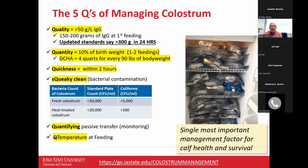You want to make sure the calf gets about 10% of its weight in colostrum, and it needs to happen pretty fast. The ability of a calf to absorb colostrum goes down pretty quickly. And then what I'm very passionate about is it needs to be really clean. Colostrum spoils really quickly, so we need to treat the colostrum like we treat the milk we're selling for humans. It needs to go from cow and get cold very quickly.